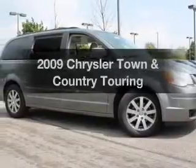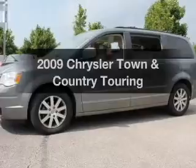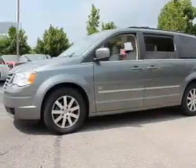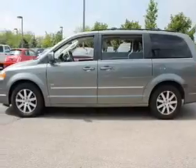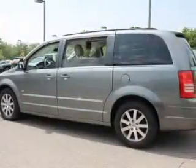Introducing the 2009 Chrysler Town & Country. Everything you need under one roof with this great vehicle. With a reliable six-cylinder engine, the powertrain includes front-wheel drive that responds smoothly to its automatic transmission. Stand out from the crowd with premium wheels.